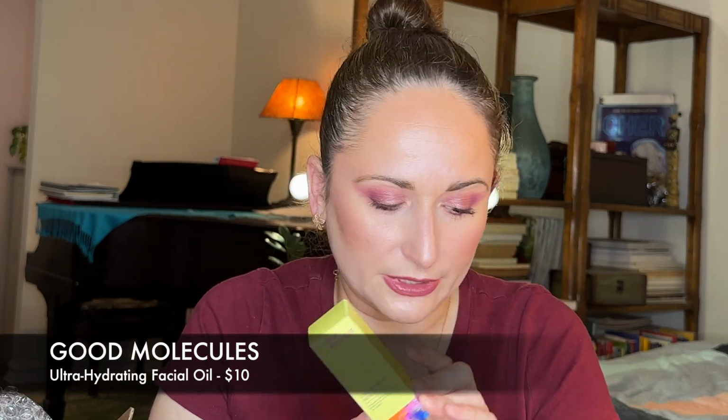That's fun. Ooh, Good Molecules Ultra Hydrating Facial Oil. Good Molecules, I believe, is another Beautylish brand. One that I have wanted to try for a long time. I actually almost purchased a set from them over the Black Friday sales, but because I had already purchased so much other skincare, I stopped myself. So this is exciting. I'll be really happy to try this facial oil. I love oils, especially in the winter. I am so dry, and while this is a little baby, it is formulated with camellia and sea buckthorn oils to hydrate, protect, and nourish. I'm excited to try sea buckthorn oil.